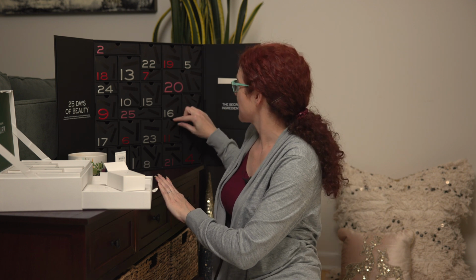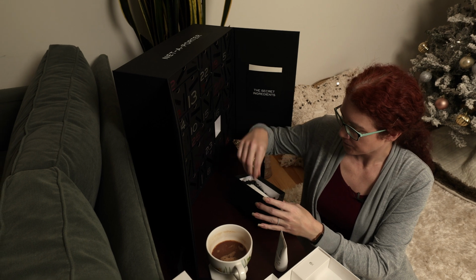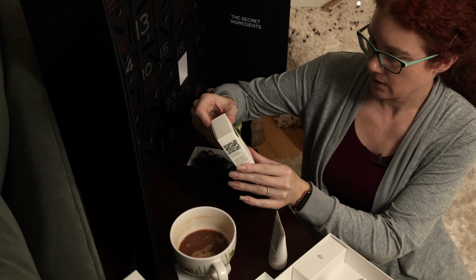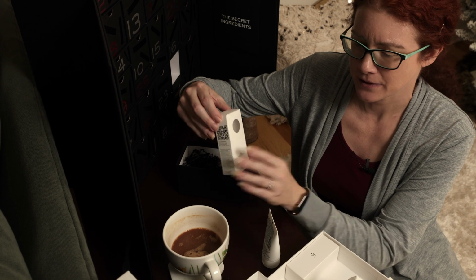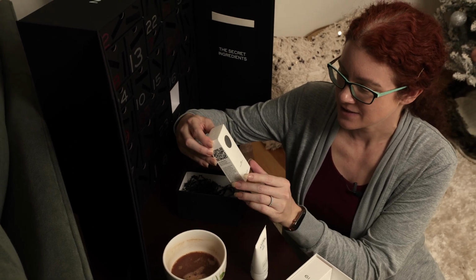Another medium-sized drawer. Most of the drawers are around the same size. Oh, wow. This is a pretty big one. Costa Brazil Lua Midnight Body Oil. Ooh, we're going to be looking good. We're going to be moisturized, and then before we go out for the night, we've got some body oil.